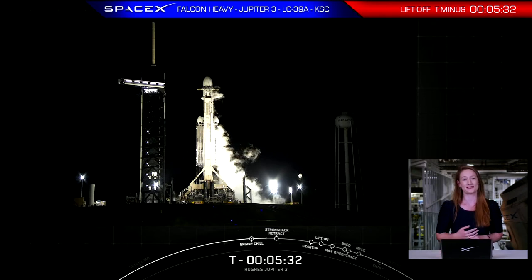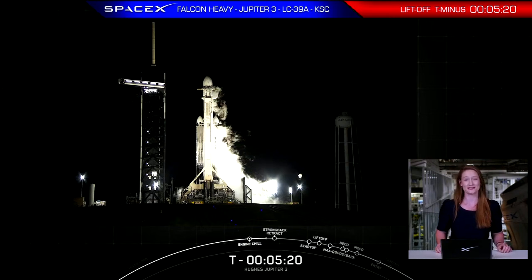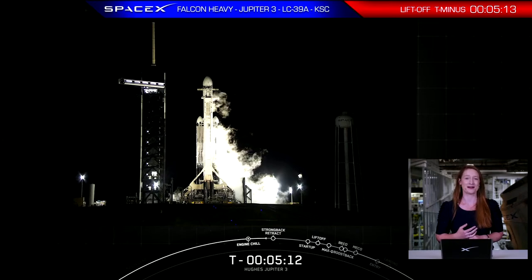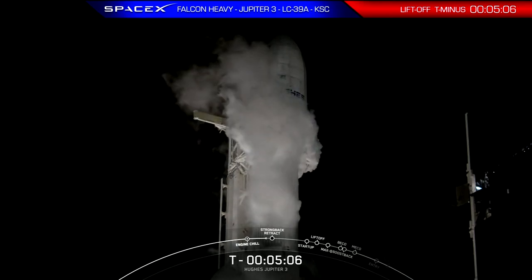SpaceX in 2014. Since then, we've launched 66 missions and 38 humans to space from Launch Complex 39A. Today's mission will mark SpaceX's 249th overall mission to date, our 67th mission from 39A, and 50th launch of 2023. We look forward to reaching even greater space milestones on this launch pad for years to come. Now, coming up next, we should hear the call out for Strongback Retract.